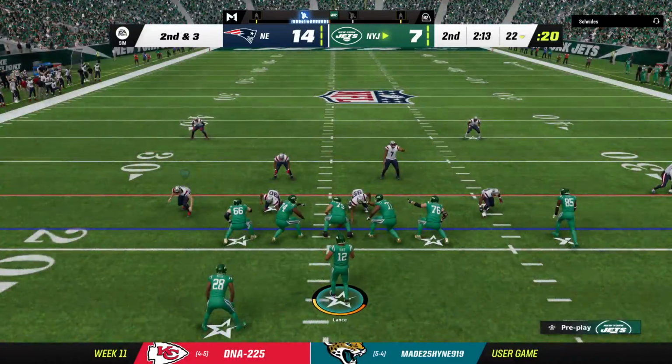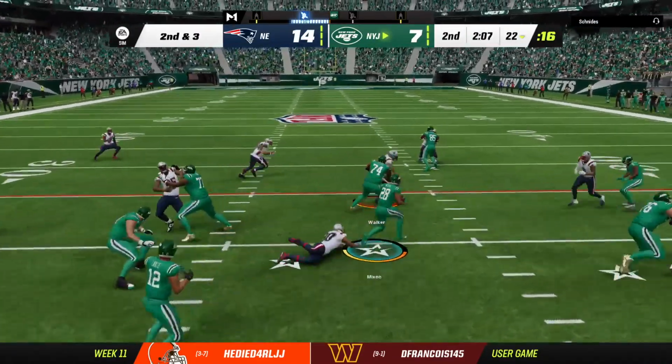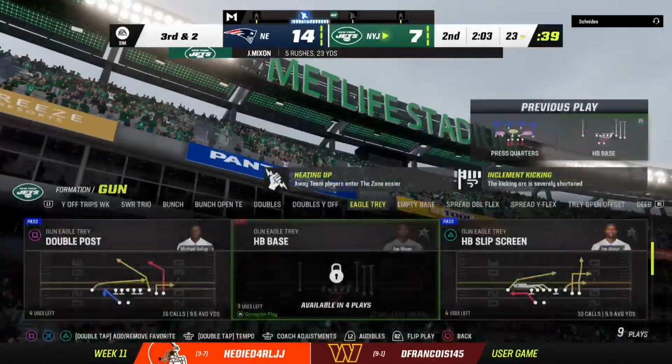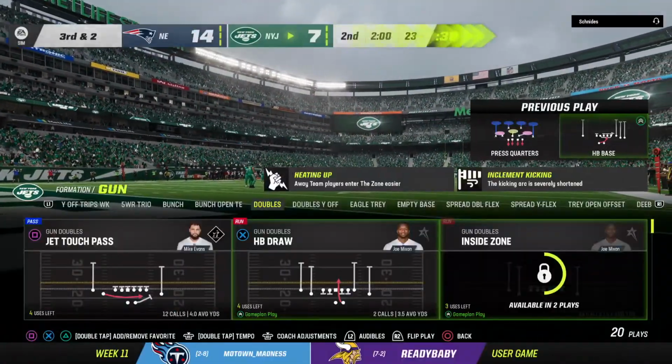Okay, right. A good run got 7 on first. Here's 2nd and 3. Again, it's Mixon. And not much doing there. Maybe a yard up to the 23. We've hit the 2-minute mark in the second quarter. 14-7.